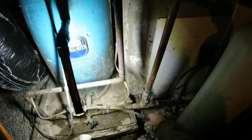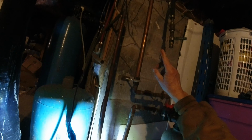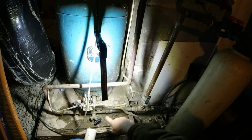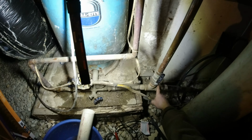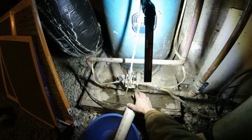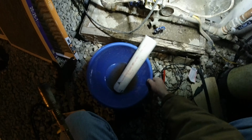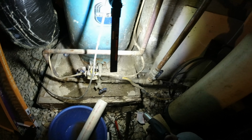I got this valve here, which is coming directly from here, going straight up from the pump before it hits the pump, and I wasn't getting any water out of there. So it was telling me this was probably frozen, and then beyond that, this might be frozen. So right now what I'm doing is I'm heating everything up.